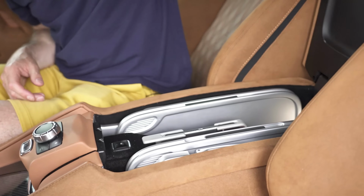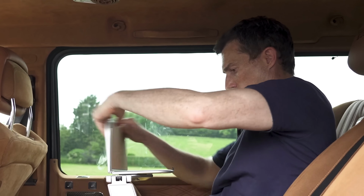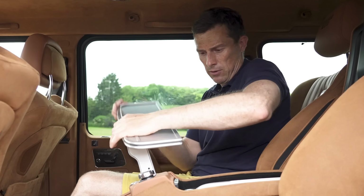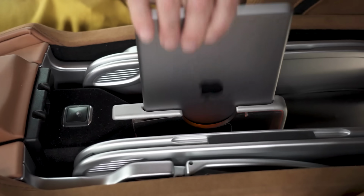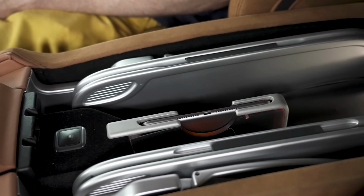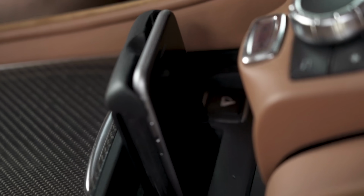And let's say I need to do some work. I can fold out my table here. Maybe chop up some Class A's, whatever that means, I don't know what that means. Or I could get out my iPad and play Mafia City, see how much of a boss I truly am. And then when I'm done with that, if I need to make a phone call, I can just press this and here is my iPhone.